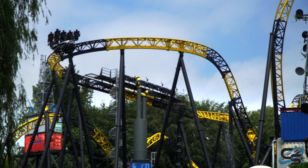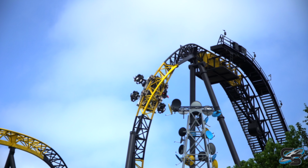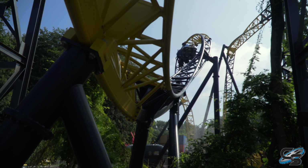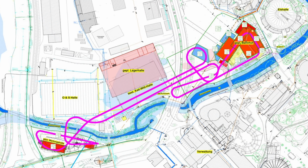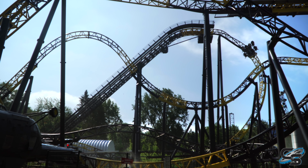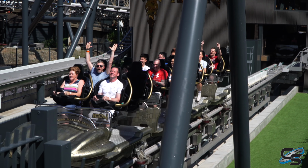It was actually a big surprise for me. I like to characterize this layout as being MACK's take on a Gerstlauer Eurofighter. It's got those small, narrow trains, seats 8 passengers, goes through some compact elements, but this layout is going to be very different from Lost Gravity's. MACK is taking this ride concept to the next level with the addition of launches. Not just one, but potentially 2.